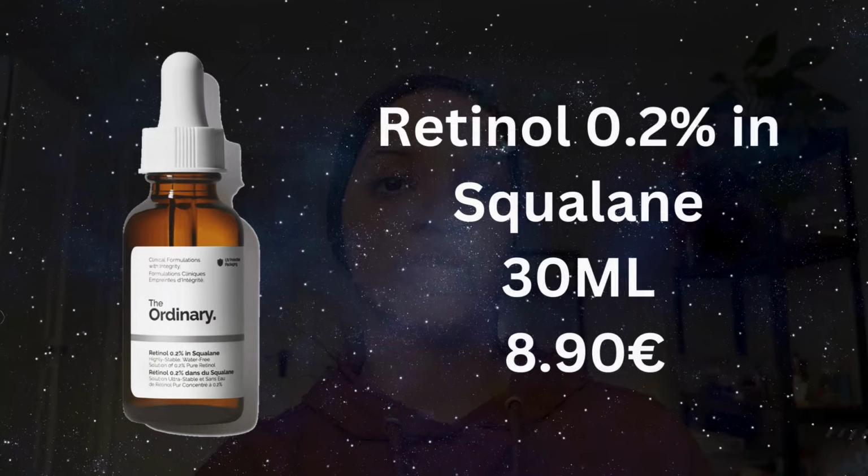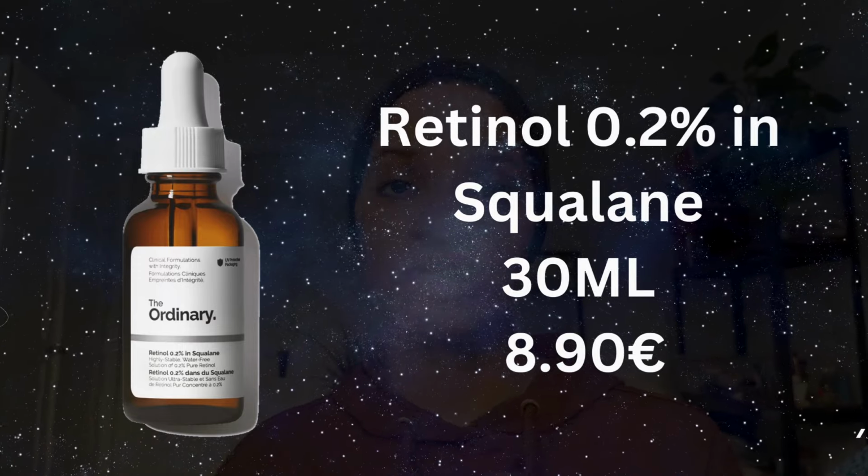If you really want retinol in your skincare routine, then The Ordinary Retinol 0.2% in Squalane is a good one. I really like the Granactive Retinoid more than the retinol, just because retinoid shows better results as compared to retinol. Retinol does take time to show results, and for me, if you're a beginner and you want to start vitamin A, go from retinol to retinoid to tretinoin. There is a way of going about it. You just cannot instantly go to tretinoin.